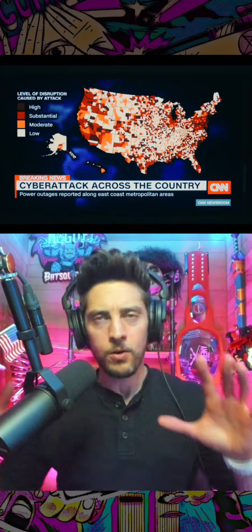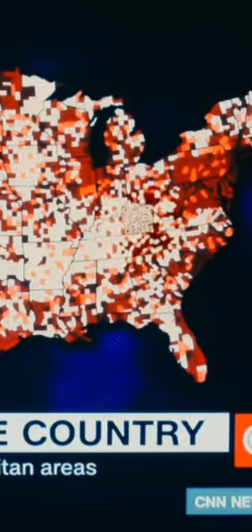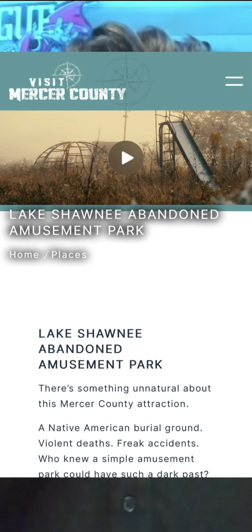Now, when they first receive the emergency response on the television, there's a map showing all of the area of the blackout. On that map, there's a QR code over the state of Kentucky. People have scanned that QR code, and where it takes them is very strange. When they scanned it, it took them to the Lake Shawnee Abandoned Amusement Park.